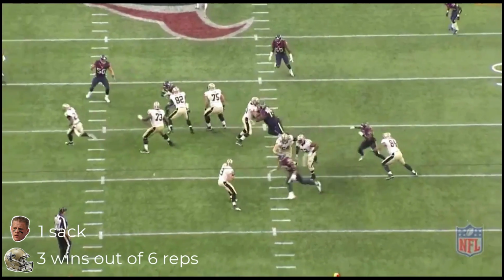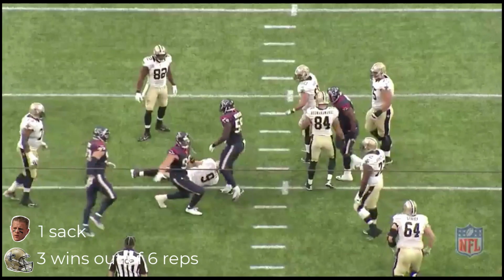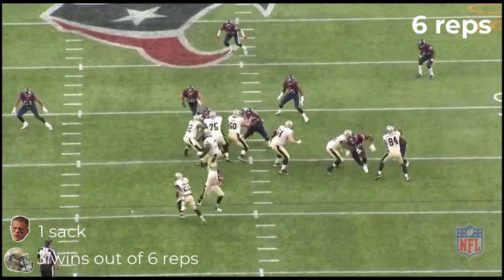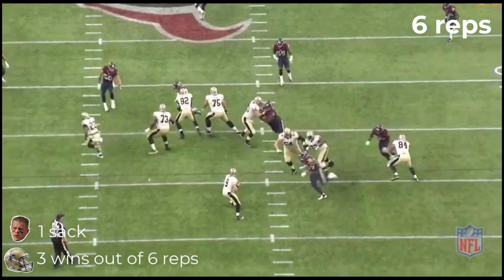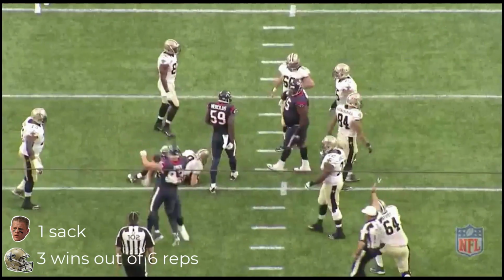He was actually worse than Strief was against JJ Watt here, and he just gets embarrassed. Strief at least did better against that move. He was able to shut it down eventually. And in the 6 reps that JJ Watt got against other offensive linemen, he had 2 sacks and a hit, which, that pass rush productivity of 50% is pretty insane.